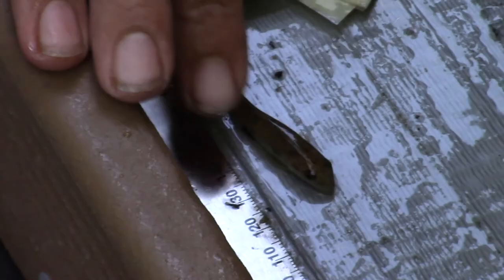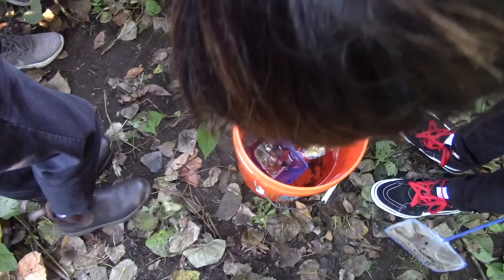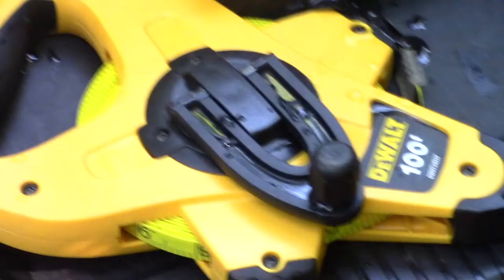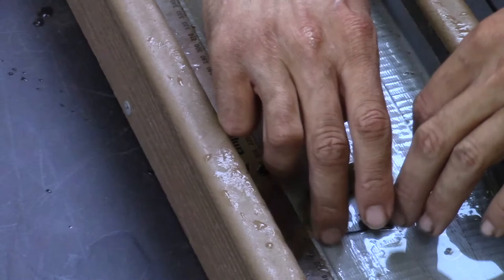I'll see if I can turn them on the side too. You can actually just get a little water in. Alright, does anybody want to look at them? Let's pass this around if you want. Can I ring the bell? Yep, we can. He has big eyes. So we have another longnose dace here.